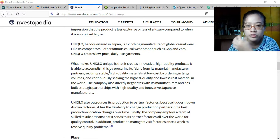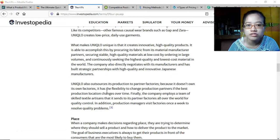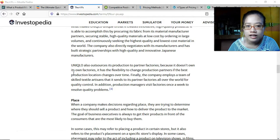It is able to accomplish this by procuring its fabric from its material manufacturer partners, securing stable, high-quality materials at low cost by ordering in large volumes, and is continuously seeking the highest quality and lowest cost material in the world. The company also directly negotiates with its manufacturers and has built strategic partnerships with high quality and innovative Japanese manufacturers. So that's good. That's one way of doing it.